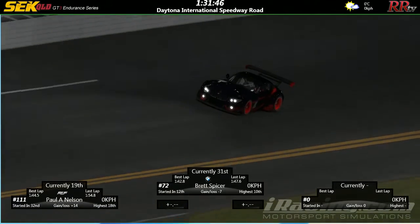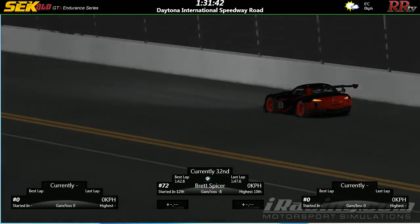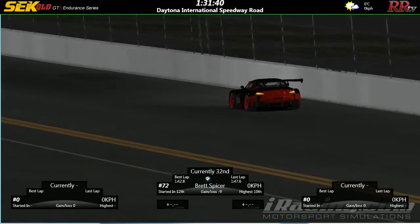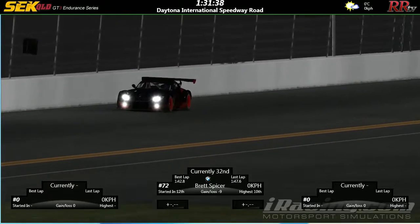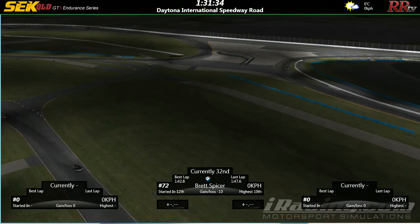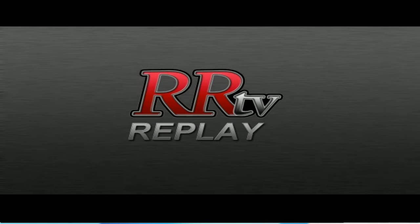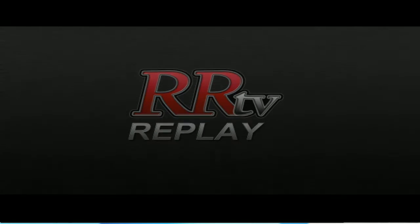Nelson into the pits as well, and he'll be jumping out, replaced by Jake Maloney. And Jake's time is significantly down on Nelson's time, so I can't see them pushing much forward there. But hopefully with a good stint, anything could happen. Noble exits the pits.